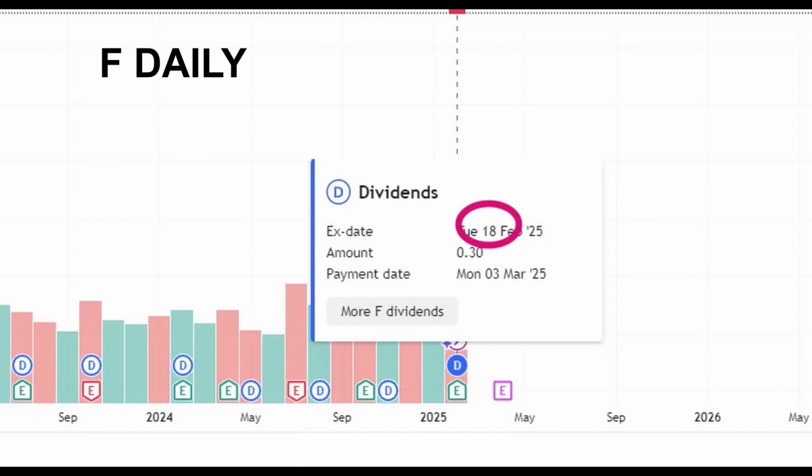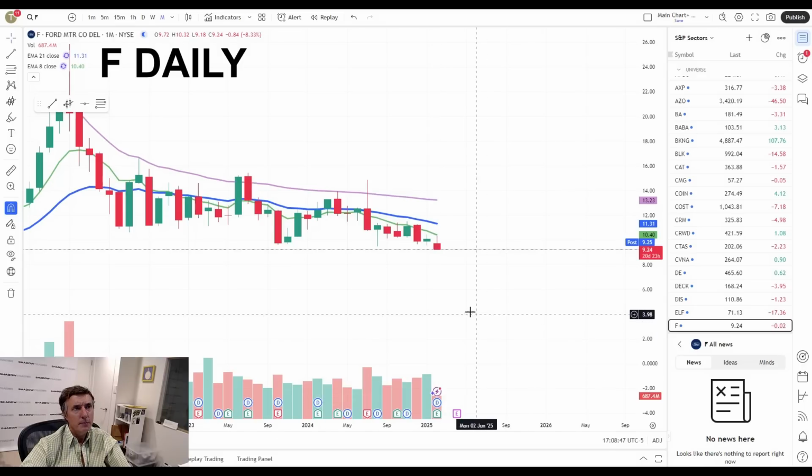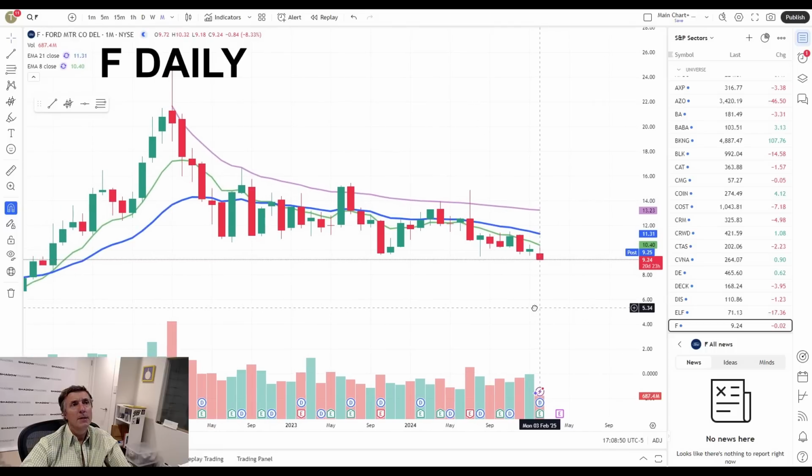Obviously, on that February 18th date, the stock should gap down on the open 30 cents, right? Stocks get adjusted by the amount of that dividend, but then it can also rally back those 30 cents during the course of the session. So if that's something you want to take advantage of, I'm just kind of putting it out there that there is a larger dividend coming in the name. But again, where this comes down to, I don't know.